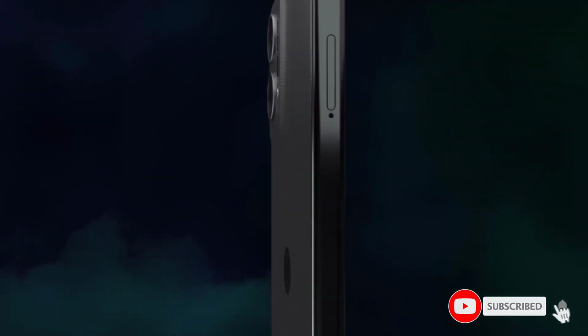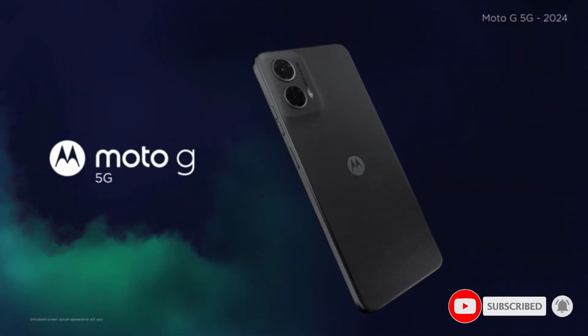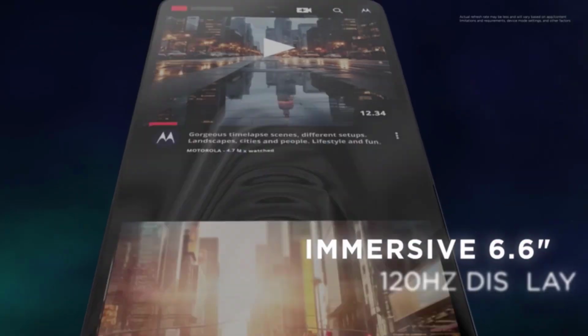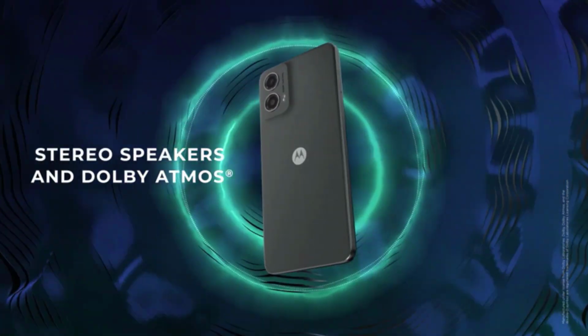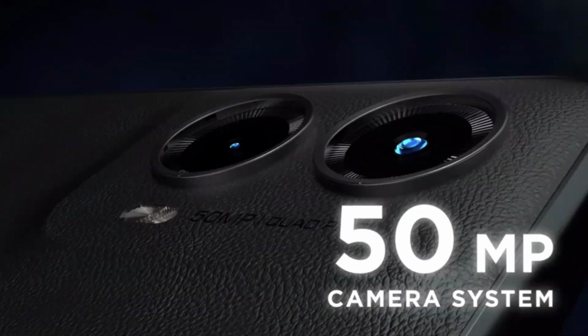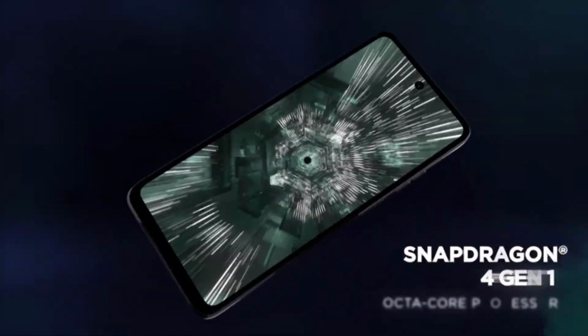Best cheap Motorola phone. Good battery life. Adequate performance. Dim display. Camera is as disappointing as you'd expect. Few software upgrades. The Moto G 5G offers quite the bang for the buck, especially if you are on a tight budget, are looking for an inexpensive device to serve as a backup, or need a cheap device for a child.